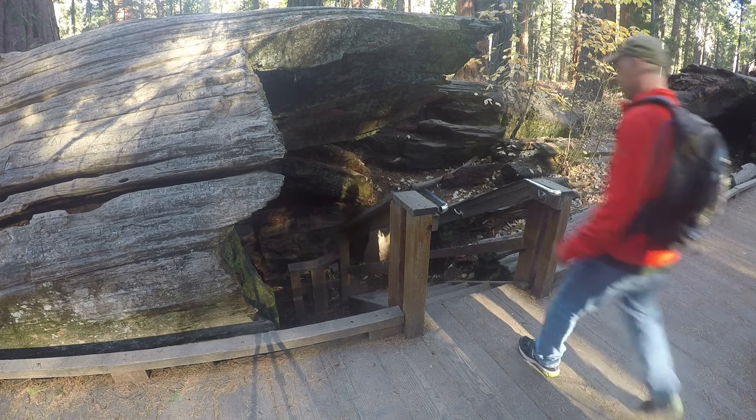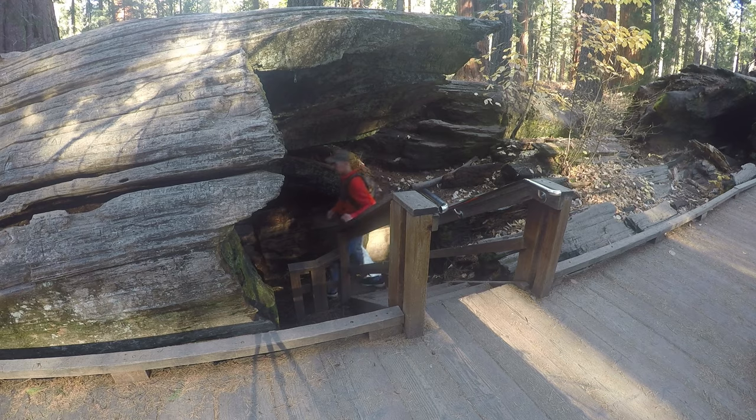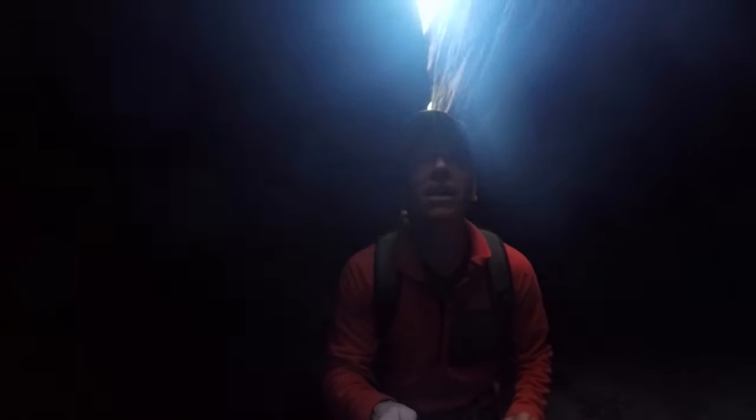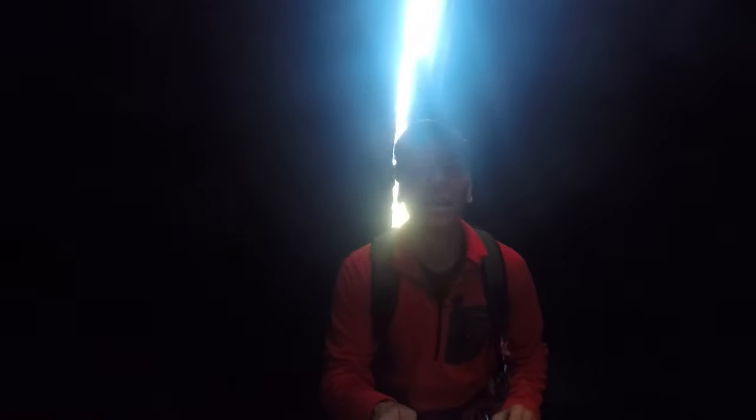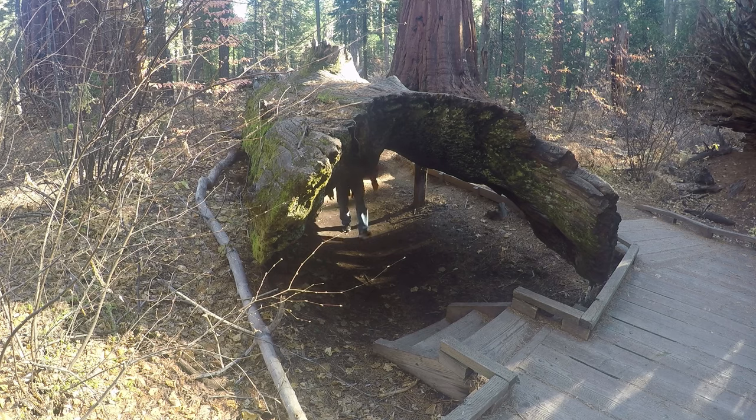this tree, you can actually go inside of it. It's a tree that fell over or died a long time ago, and it's hollowed out in the inside, so we're gonna go inside it and check this out. All right, heading into the tree. They go up to 300 plus feet long.